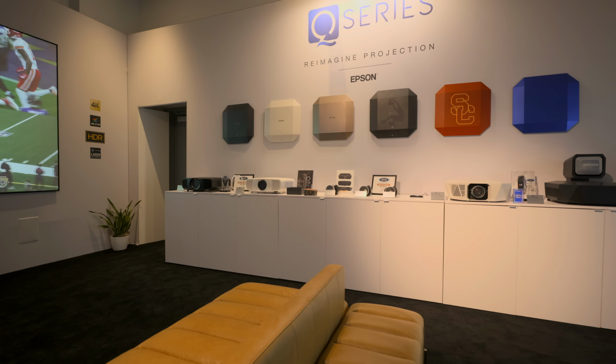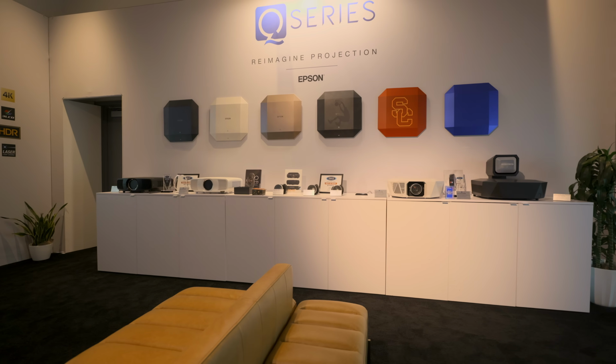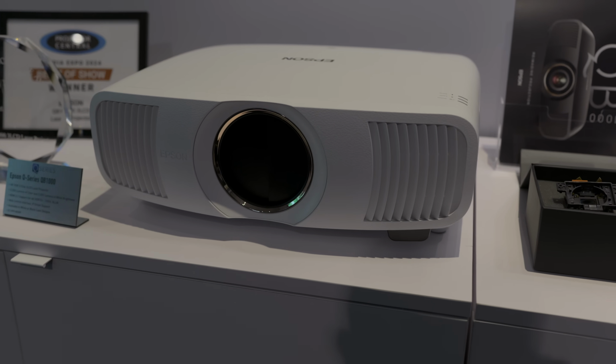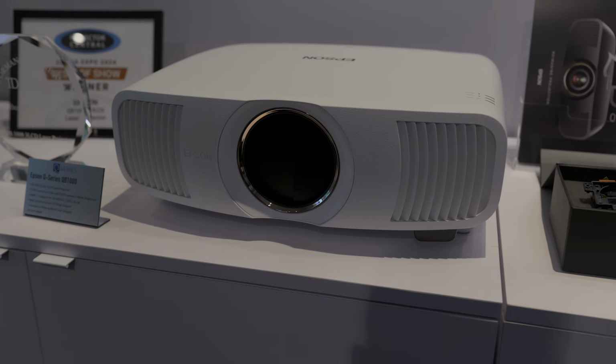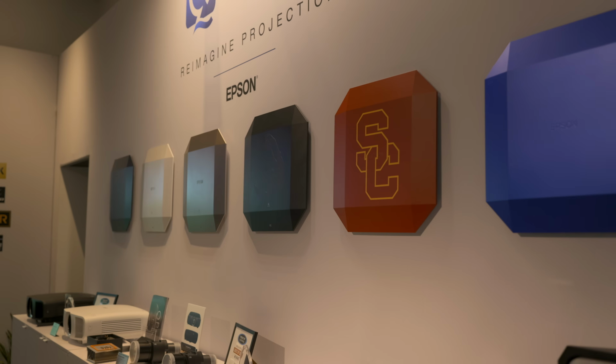So we introduced the Q series, which goes beyond our current LS 12000 flagship unit at $5,000 retail, into the $8,000, $15,000, and $30,000 range. So we're really giving our custom integration channel some nice profit there. But more importantly, we're giving them the tools to build projection experiences in virtually any room. This is really great for us. We have a lineup of three projectors: the QB 1000, the QL 3000, and the QL 7000 at our flagship. Yeah, that's the new product lineup that we have.